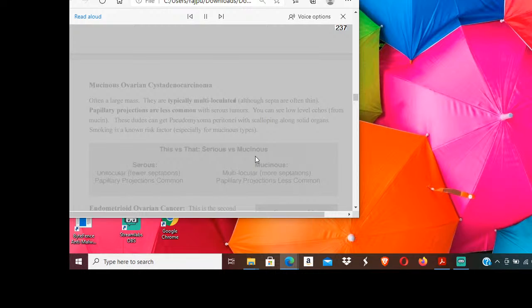237. Mucinous ovarian cystadenocarcinoma. Often a large mass. They are typically multiloculated, although septa are often thin. Papillary projections are less common than with serous tumors. You can see low-level echoes from mucin. These can get pseudomyxoma peritonei with scalloping along solid organs. Smoking is a known risk factor, especially for mucinous types.